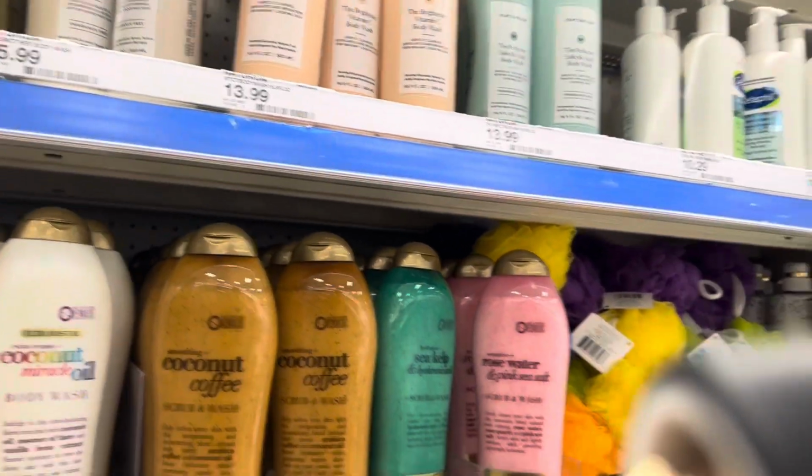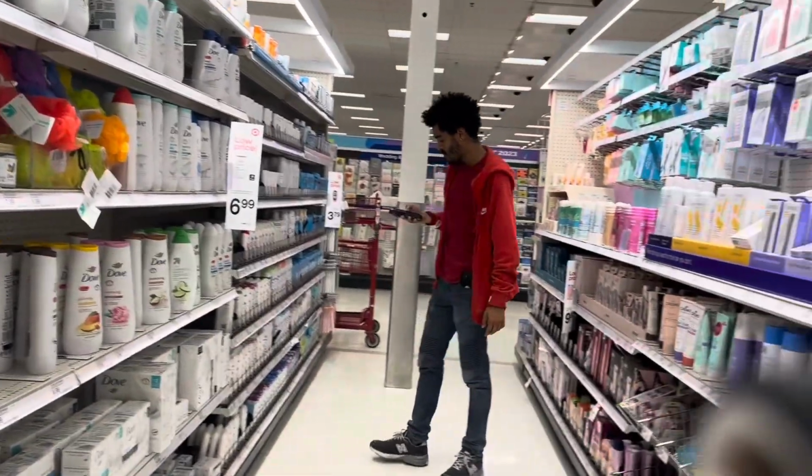If you've tried it, let me know. And let me know which one is your favorite. I don't know how often I'll splurge on this at $12.